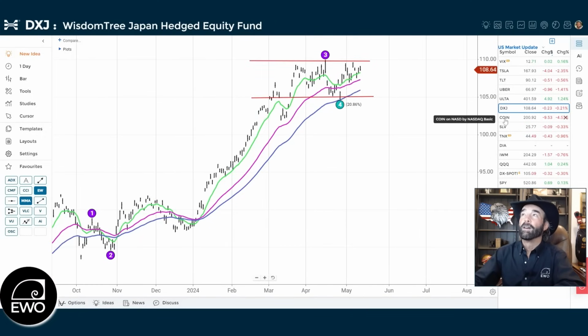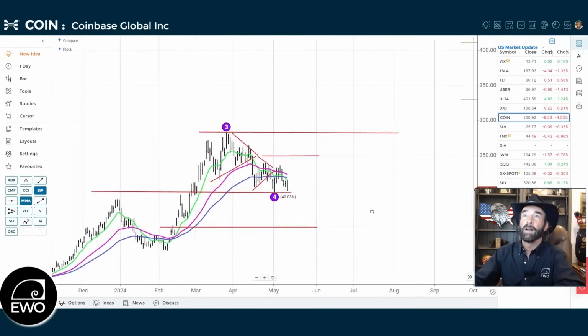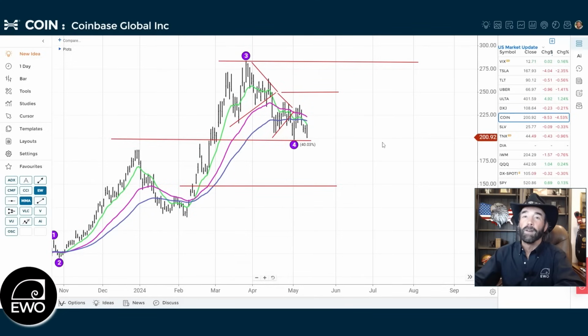All right, so let's take a look at Coinbase. And as you can see here, just kind of consolidating. Bitcoin itself can't seem to get above 65,000. We're in the range there between 60 and 65, and that's reflected in Coinbase as well, that we're just sitting here on 200. We had these triangles we talked about last week, so I won't spend much time there.